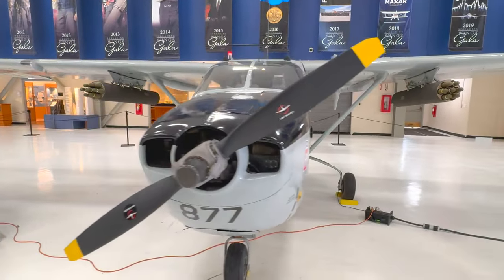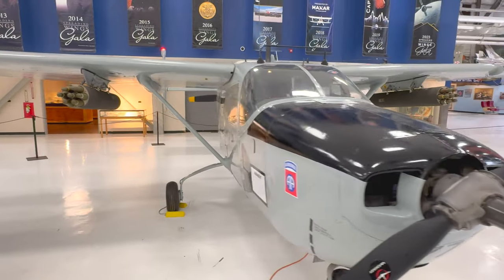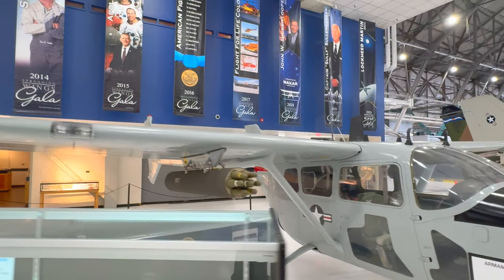The O2 Skymaster was based on the popular Cessna 337 Skymaster. It was used by the military from 1967 to 2010 for forward air control.